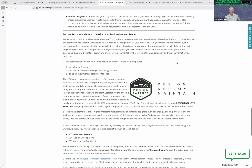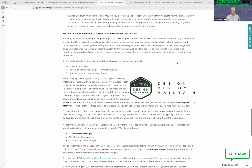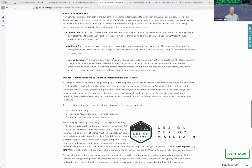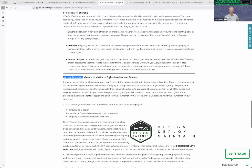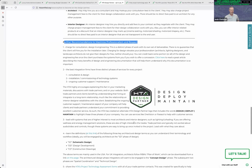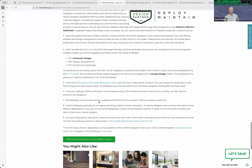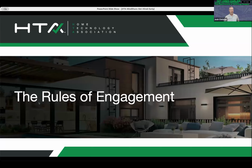Another thing that's really important about it, remember I mentioned earlier schematic design and design development and CD, all these different architect terms. There's a further recommendation here to maximize professionalism and respect. If we read into this, there are a lot more tips in here as well. So it's a great page to know about: the code of conduct, the rules of engagement. I'm going to go back to here. Any questions so far about this?